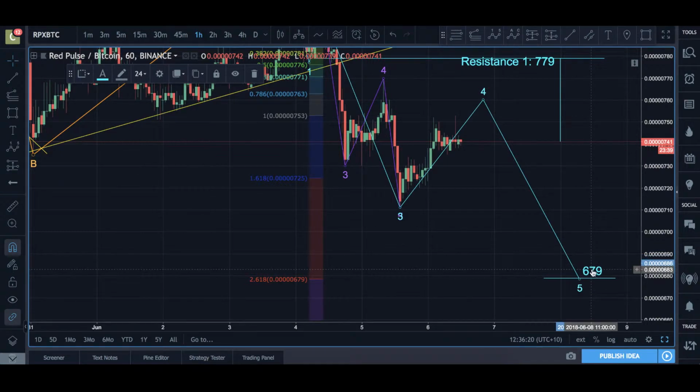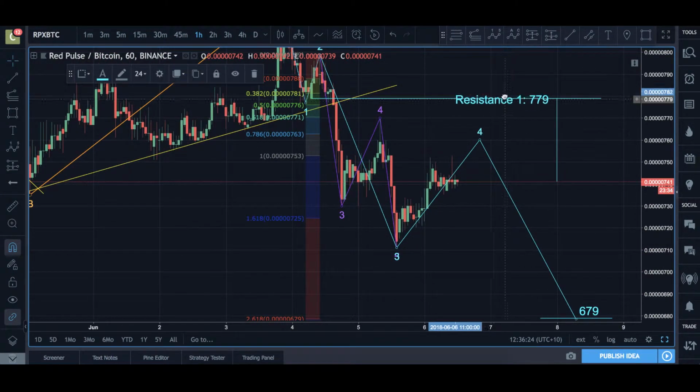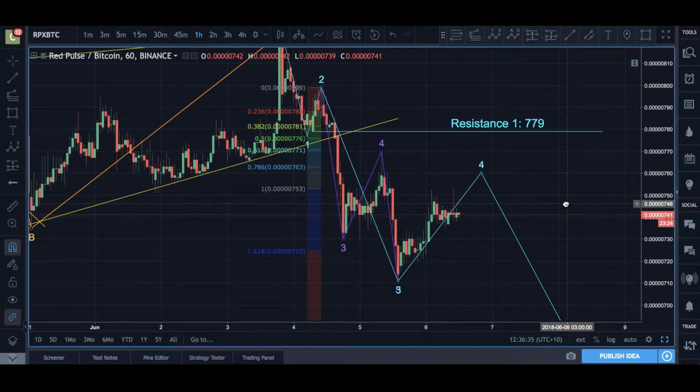That's what I'm thinking, if that wave is correct. Otherwise, that could be the end and we could be going up. Who knows, but we'll see. The second point to validate is this.